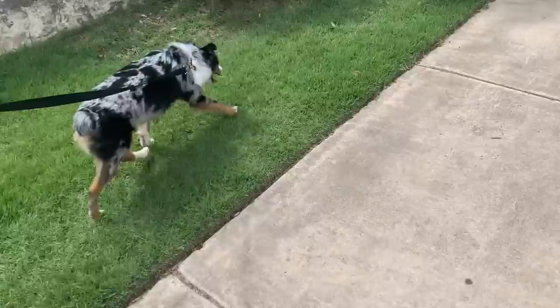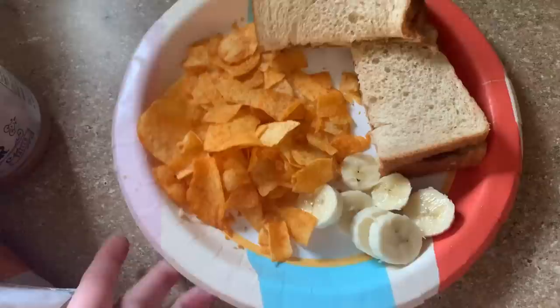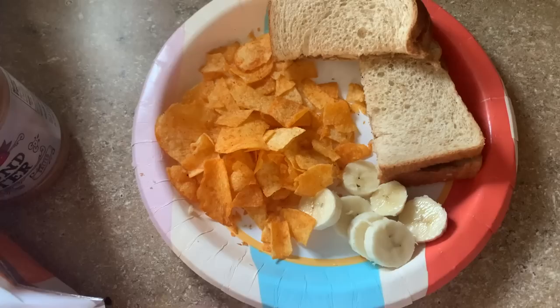All right, y'all, I just got back from our walk. We did about 10,000 steps. I think it was over 3 miles for sure, probably 4 something. We took Chance and then brought him back because he was tired, and then we went out again for about 3 miles.